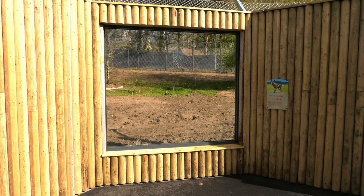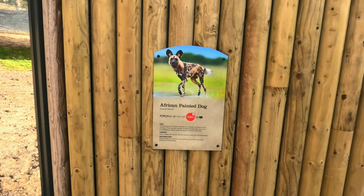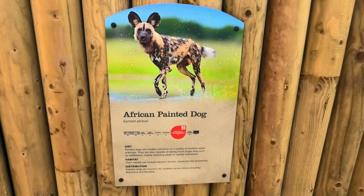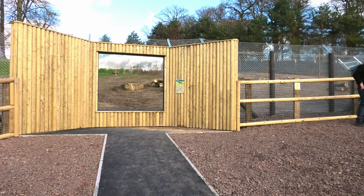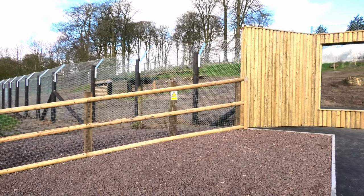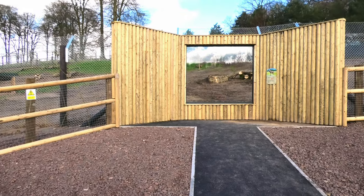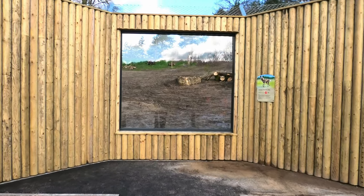So this enclosure opened on Good Friday, the 29th of March, and is located all across the back of the African village. There are several glass viewing areas across the fence line, and at the center is the African painted dog lookout lodge, complete with sheltered views of the dogs themselves and a mass of interactive information about the breed.